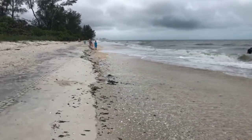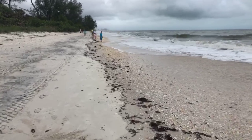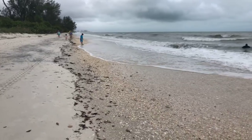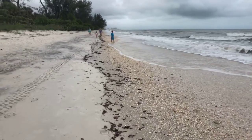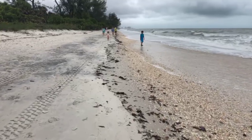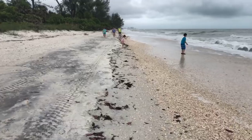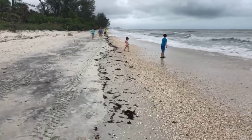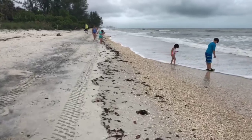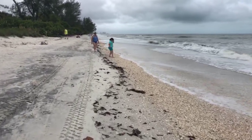Starting to cloud up again. There was rain in the forecast for this afternoon. I don't know if they changed the forecast or not. They're actually constantly updating the forecast here. They can't predict rain. I think the weatherman looks out the window at the studio, and if he sees rain clouds, he says, oh, 50% chance of rain. If he doesn't see any rain clouds, he says, oh, 10% chance of rain.